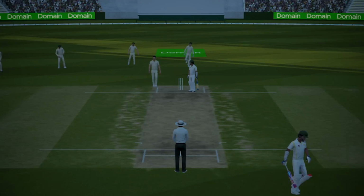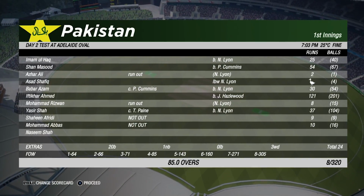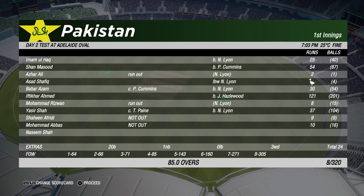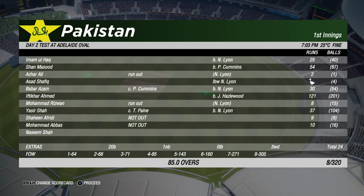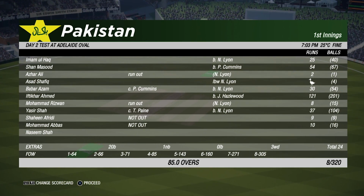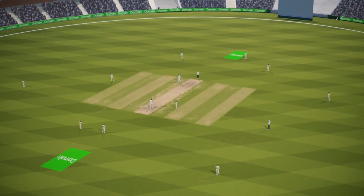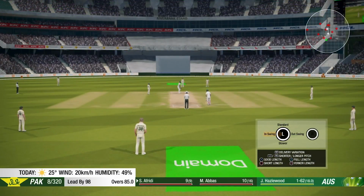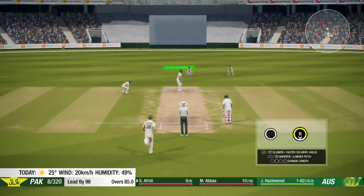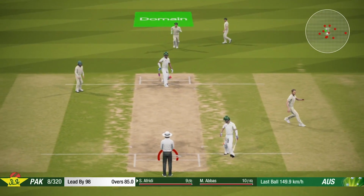A big shout from Cummins going down the leg side as Pakistan survive until the dinner break. We're now 85 overs into their innings. Their lead continuing to grow. 8 down for 320. I just wonder how much more this tail can eke out. If they can get another 20-30 runs, it gives them a lead of 120, 130 obviously. Their lead currently 98.